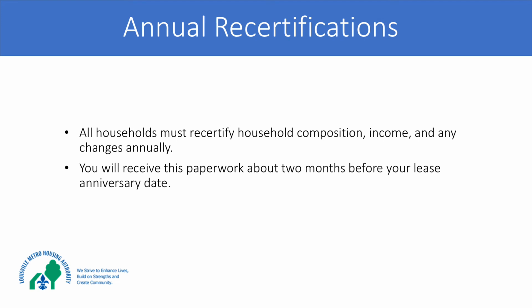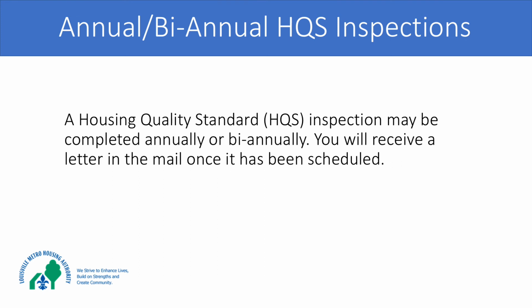All households must recertify household composition, income, and any changes annually. You will receive this paperwork about 2 months before your lease anniversary date. A Housing Quality Standard HQS inspection may be completed annually or biannually. You will receive a letter in the mail once it has been scheduled.